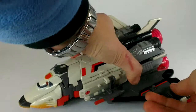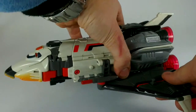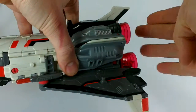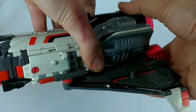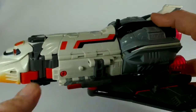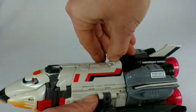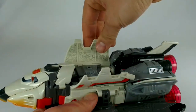Amazing. Okay, putting those back in, the next thing is to note that Jetfire has this clicky little switch here. There was a light and sound gimmick in this booster, but unfortunately the batteries run out, given that this is almost 10 years old. Looking at the front here, I mentioned this zigzag. This can split apart, and you can pretend that he's deploying some kind of payload.